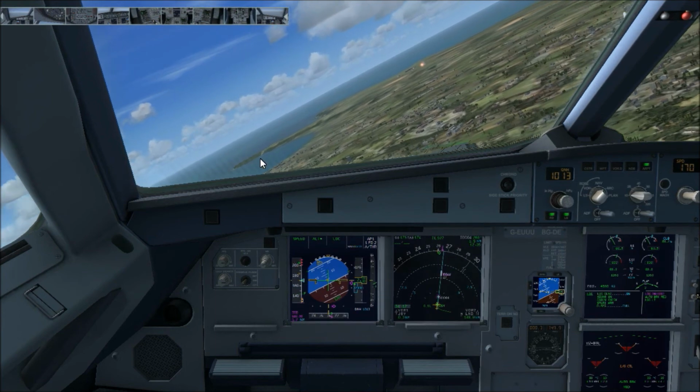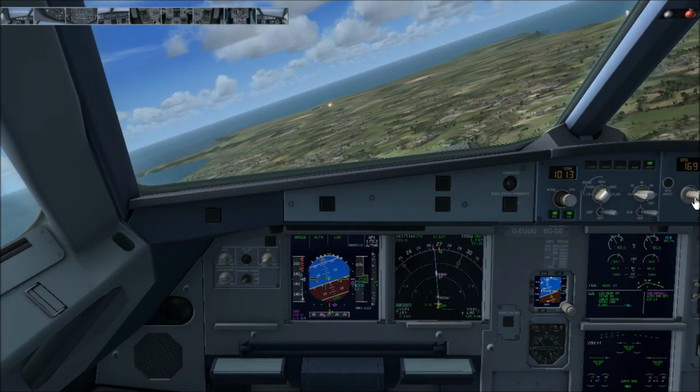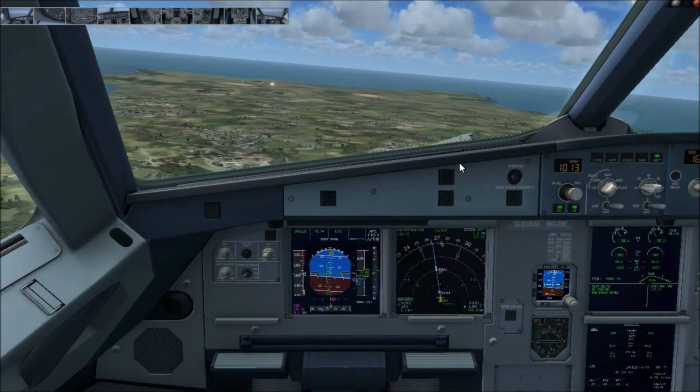Flaps 3. Flaps full. Get that speed right down now.